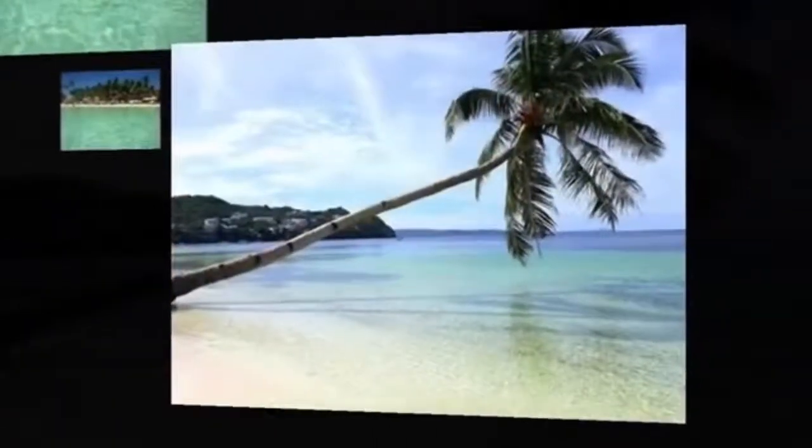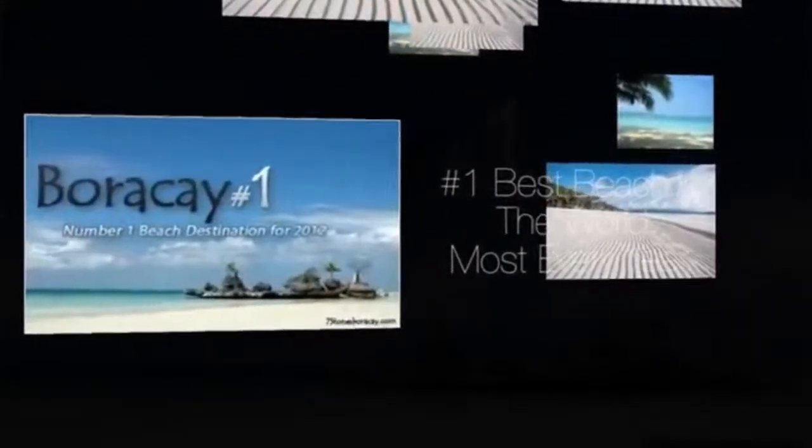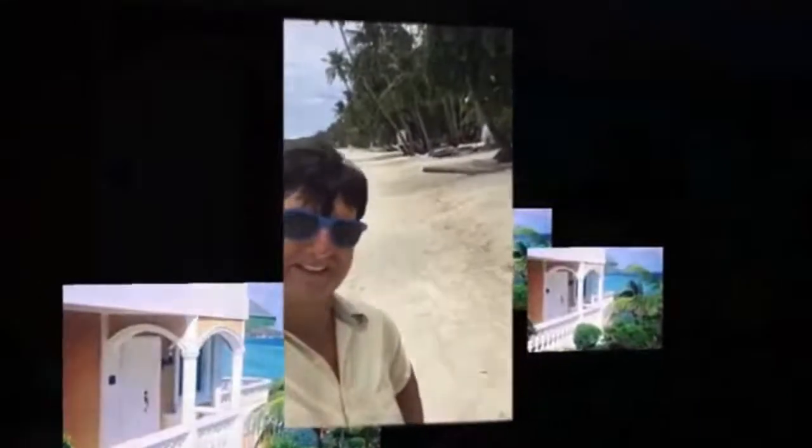But I forgot one thing. I forgot that it's right next to Boracay Beach. One of the best beaches in the world. And we're going to talk about that right now. Boracay Island is known as the jewel of the Philippines.